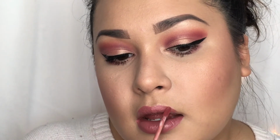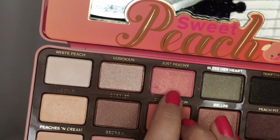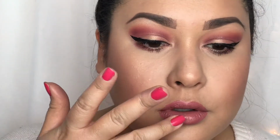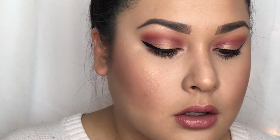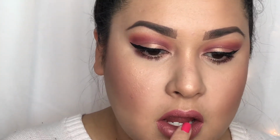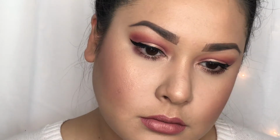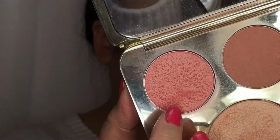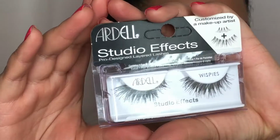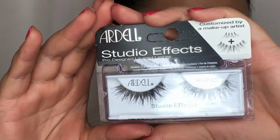And this lipstick wasn't actually peachy enough, so what I did was I went back into the shade Just Peachy, and I took a lot on my fingers and just kind of pressed that over top my liquid lipstick, and that made it a little bit more peachy. Unfortunately, it wasn't as peachy as I wanted to, so I actually went back to my blush Rose Spritz, and then I applied that over top everything, and then it was like the perfect shade of peach.